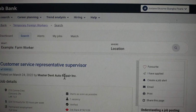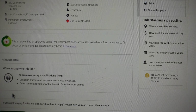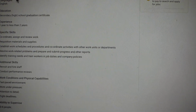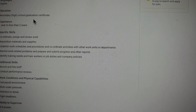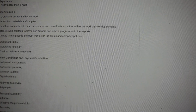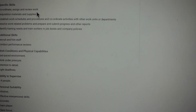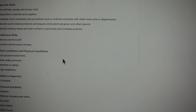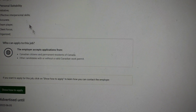Let's look at this customer service in Corny Crescent, Concord, Ontario. One vacancy. You can apply for this job with or without a valid Canadian work permit. To this part where it says show these details, click on it and it will show you everything: English language, secondary or high school graduation certificate, 1 year to less than 2 years of experience, specific skills. It tells you to coordinate, assign and review work, work in a fast-paced environment, establish work schedules, procedures. Just go through all of this. Ability to supervise 3 to 4 people. You can apply for this job with or without a valid Canadian work permit.